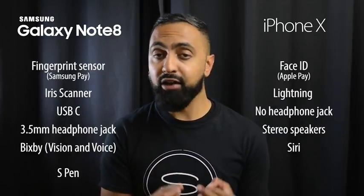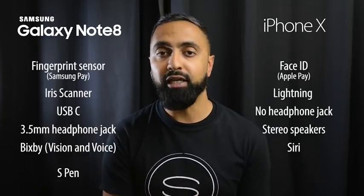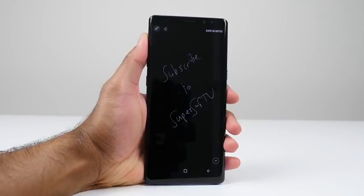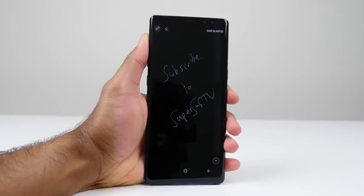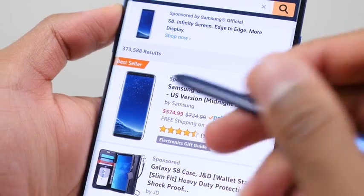The Note 8 does have the S Pen as well. This is a unique feature and not something that you're going to find on many of the devices. It can be very, very useful. It's got features such as off-screen memo, which is going to let you jot down a quick memo on the display even when it is off, and that's going to stay on there because of the always on display.